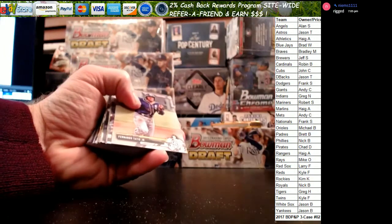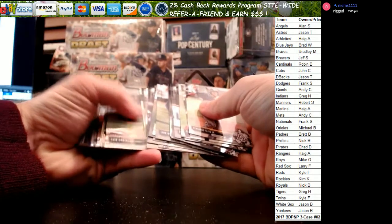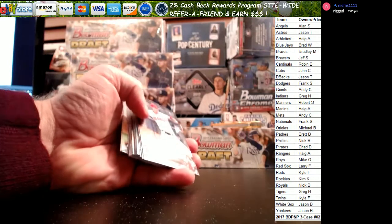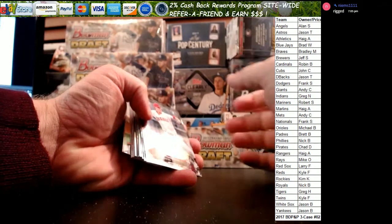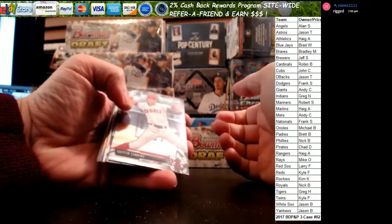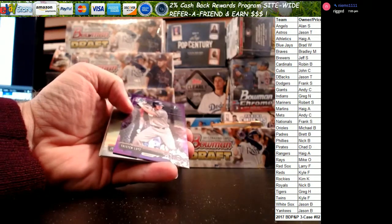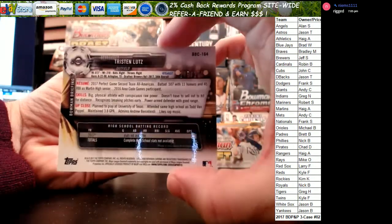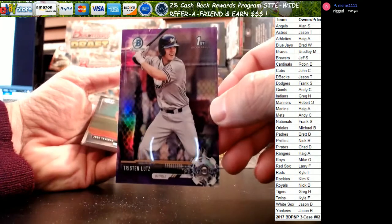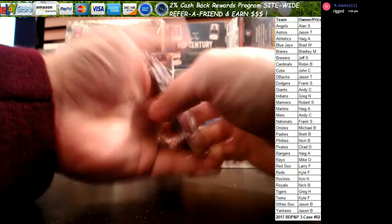Tejada, Mills, and Remy. Canning, Hall, Luther, Allen, Morgan, Pavin, Smith. We've got Tristan Lutz out of 250. Tavares and Ursig. Rest is paper.